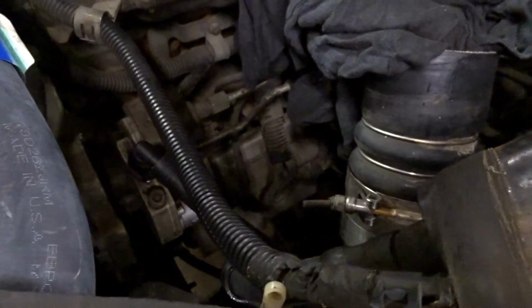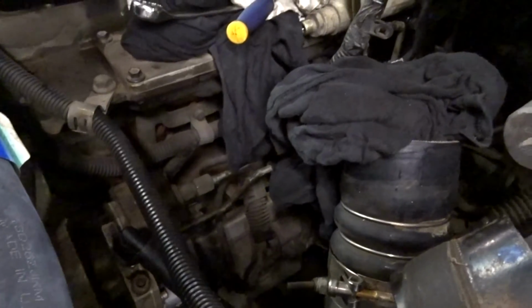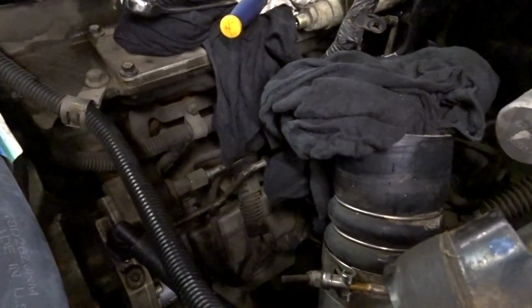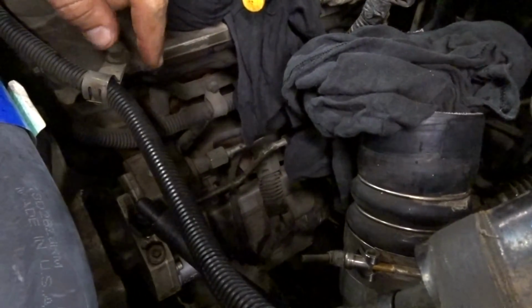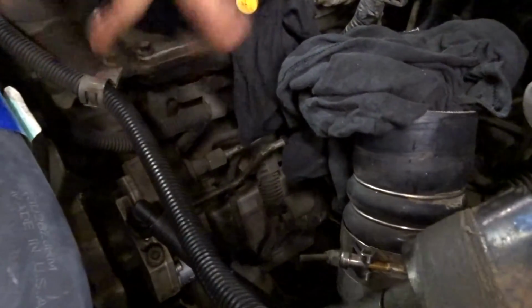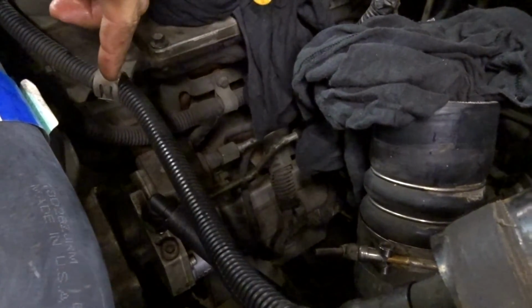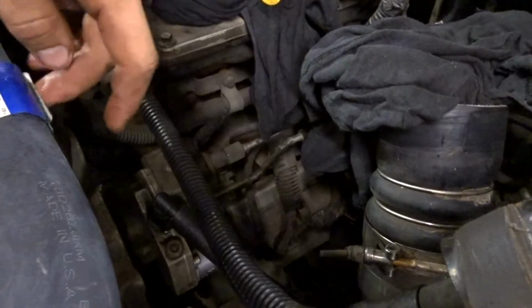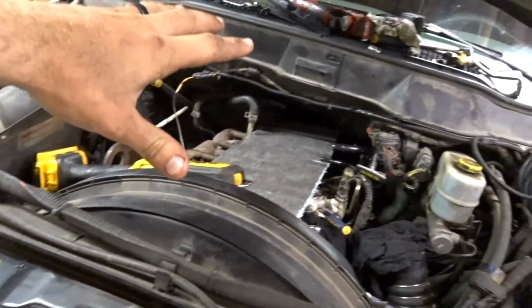I don't know yet, but I'll know once we put the new stuff in. I'll check the level before we start it up, and once we run it for a little bit, I'll know if it's getting more oil in it. If it's still leaking afterwards, then I'm guessing it'd be a CP3. But I may even just take that off tomorrow and check that out as well. I don't know yet, but we'll catch up tomorrow. It'll be just like that.